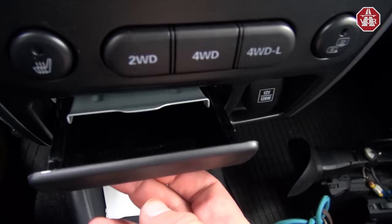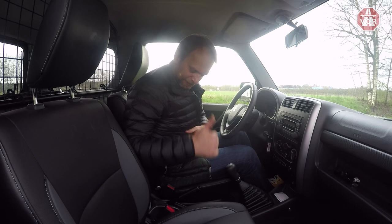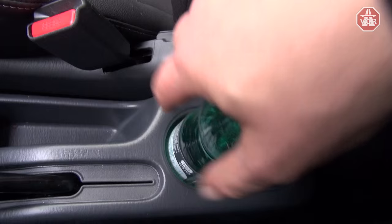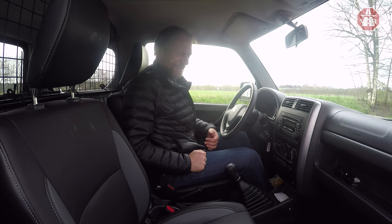Here we got an ashtray, a 12 volt outlet, but not a cigarette lighter. Down here, little compartments for tickets or whatsoever. A real handbrake, guys. Awesome. And another little compartment back here, as well as two cup holders, but they don't come with spacers.